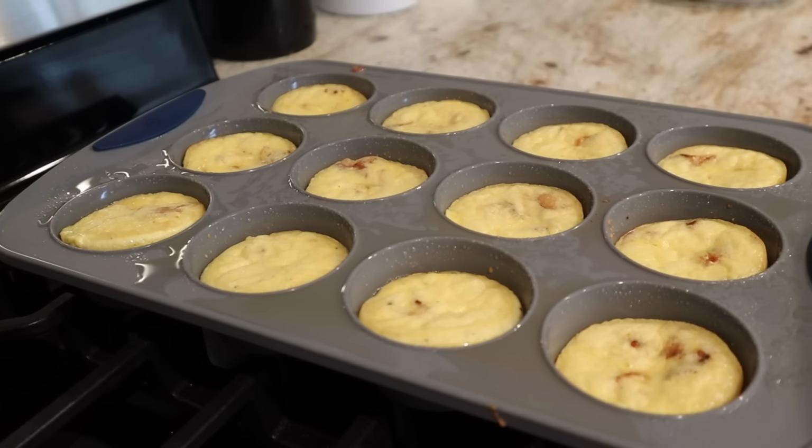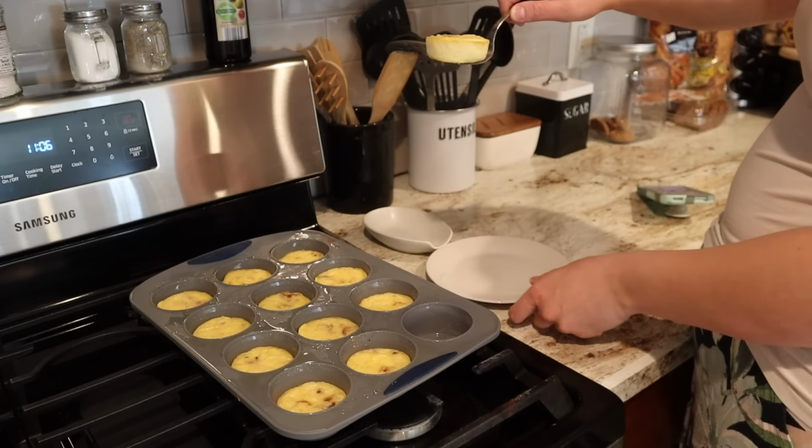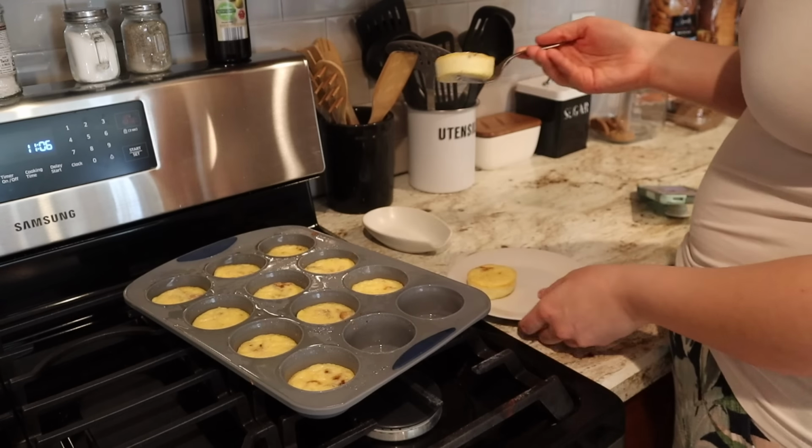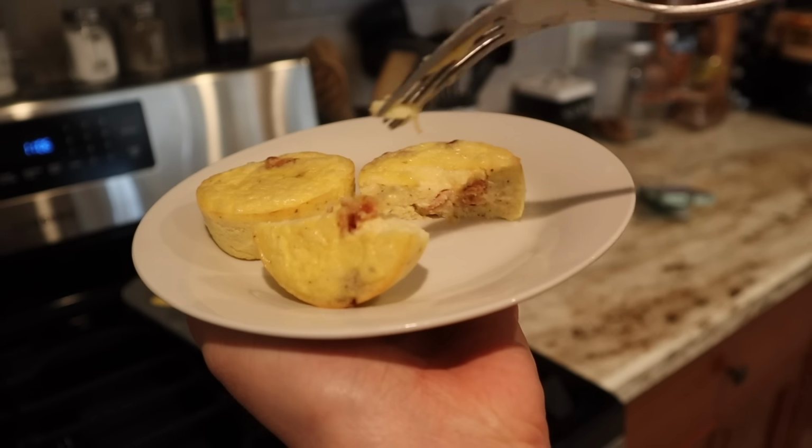These turned out perfect and almost identical to the Starbucks egg bites, so I highly recommend trying these out. They were super easy and quick to make, and they turned out delicious. I was able to store them in my fridge for about 3 days.